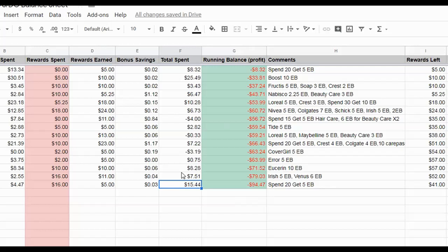So it was like I spent $15.44 out of pocket. Started with 52, ended with 41. However, like I said in the beginning of the video, I think I'm going to get $3 back in Extra Care Bucks for the beauty care. But until I actually get that, I'm going to leave that at 41. However, I should be at 44 if that goes through.